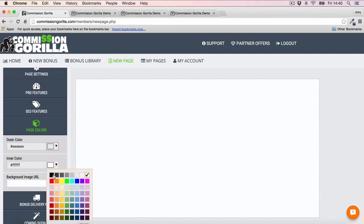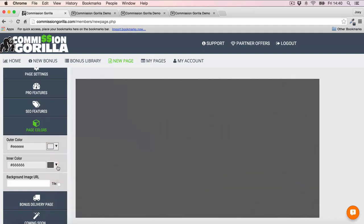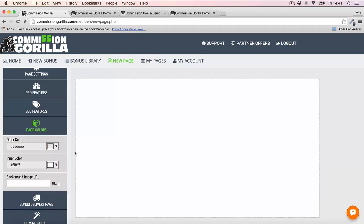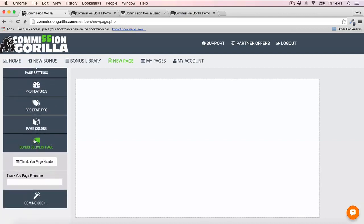Okay, you can actually just go ahead and customize this however you like, but I'm going to go with just a nice white page. You can also do a background image, so if you want to have a background rather than a color, you can do that too. And then you also want to set up your bonus delivery page.